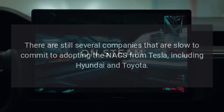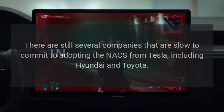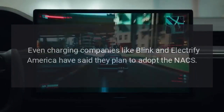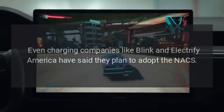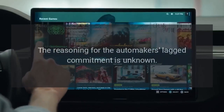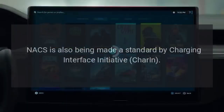There are still several companies that are slow to commit to adopting the NACS from Tesla, including Hyundai and Toyota. Even charging companies like Blink and Electrify America have said they plan to adopt the NACS. The reasoning for the automakers' lagged commitment is unknown.